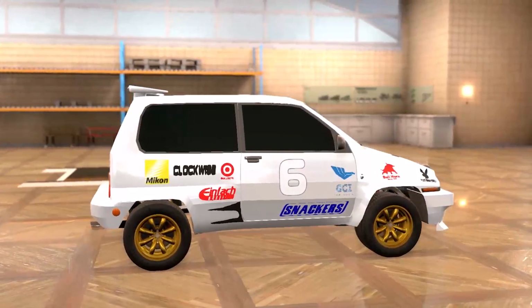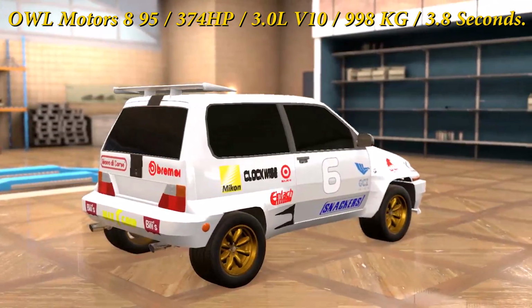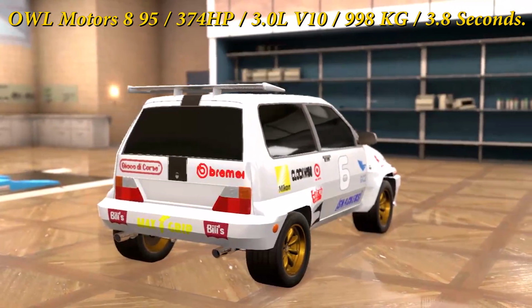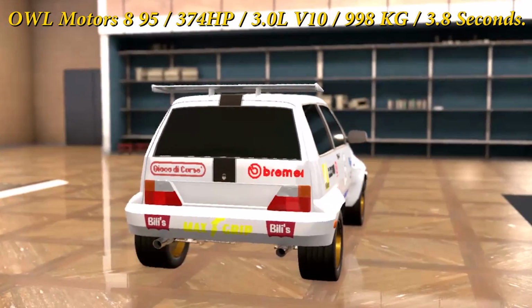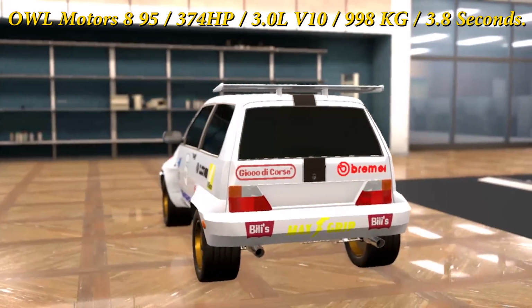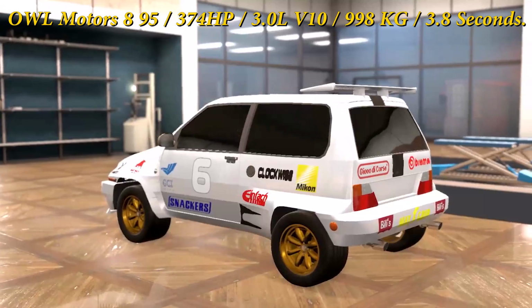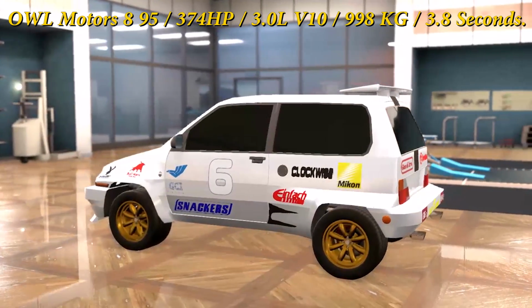Alright, gentlemen, the next car, it's called the Owl Motors. That's the name of it. There's no other name. The Owl Motors, 374 horsepower, 3 liter V10, which is a naturally aspirated engine, 998 kilos, 3.8 seconds from 0 to 100. That's actually not bad at all.